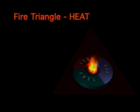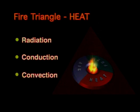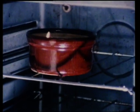Heat transfer comes in many forms: radiation, conduction, and convection. Radiation is the transfer of energy from one source to another. The sun's rays can cause a fire, especially if focused through a lens or even a cracked porthole glass. A grill can ignite the toast, even though there is no direct contact. An object not hot enough to glow can still radiate sufficient heat to set fire to flammable materials.